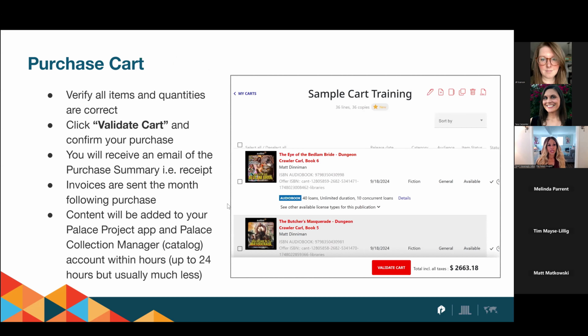So, verifying and purchasing items in the cart. Verify your items are correct, as I mentioned earlier. You're going to click validate, this big bright orange box here, to confirm your purchase. Once your cart has been validated, you will receive an email, normally within an hour, sometimes less, letting you know that that is your purchase summary, and that will serve as your e-receipt.